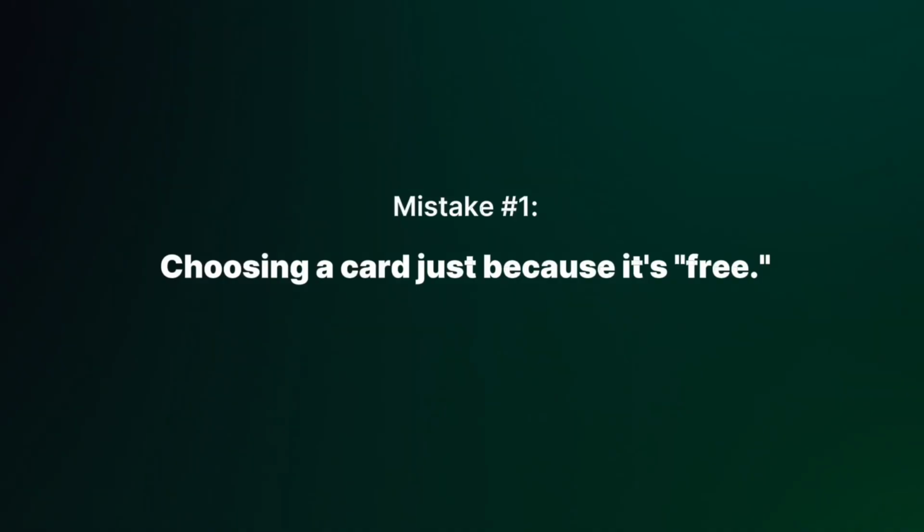Mistake number 1, choosing a card just because it's free. No annual fee sounds great on paper, but these cards usually come with weak earn rates and limited perks. A card that costs $10 a month but earns you 4 or 5 times the rewards could actually put a lot more money in your pocket, as long as you do the math to ensure it works in your favor.